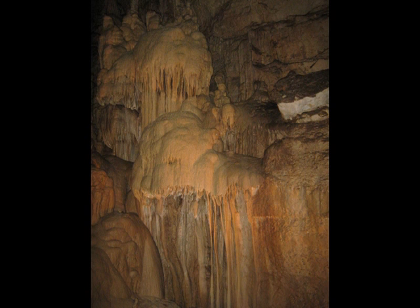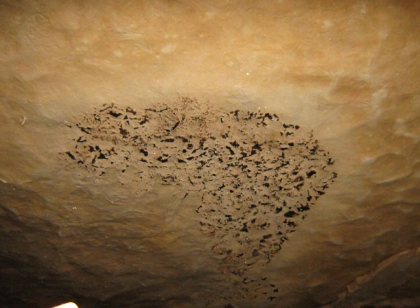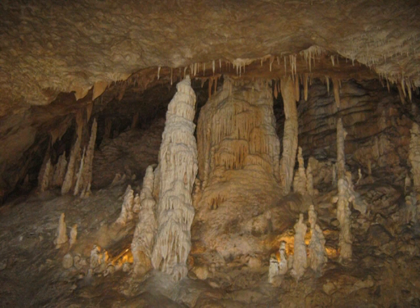Here's the first big formation that we came across. There's many to come. That black stuff is actually where bats thousands of years ago used to hang from. Here's our first picture together.